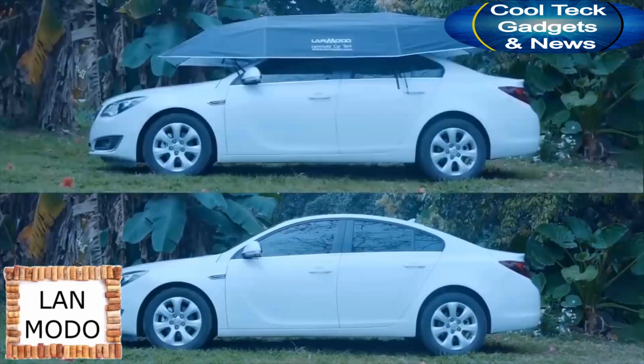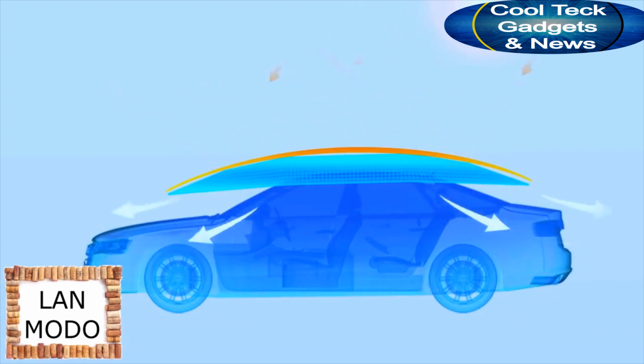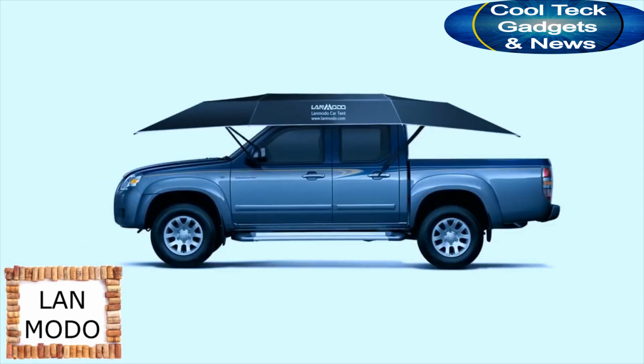LANMODO temperature control feature will also keep your car cool in hot weather. It's capable of dependably sustaining a temperature inside the car of up to 35 degrees lower than under the hot sun. LANMODO fits on any car, SUV, sedan, mini, Jeep, and even four-wheel beach vehicle.